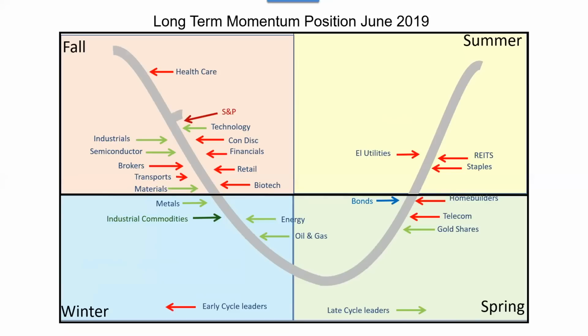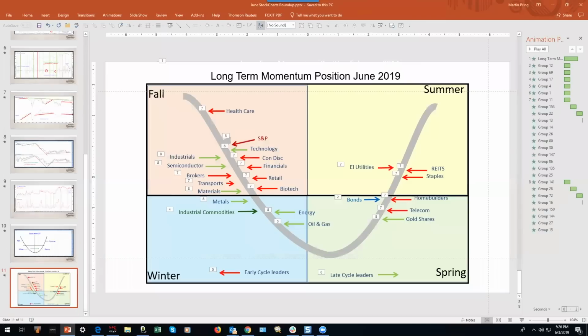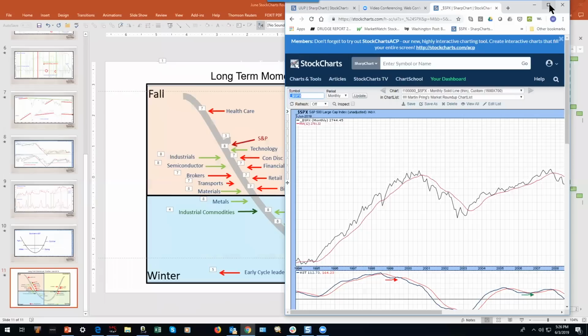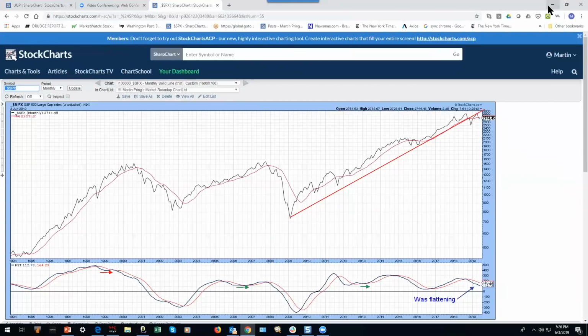So now we're going to move over to the StockCharts platform. Let me just get this over. And this is the moment of truth. I guess it's coming up, is it, Greg? Yeah, I can see that. Wow, that's a relief. Okay, so here we are.